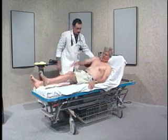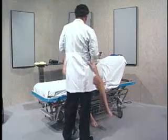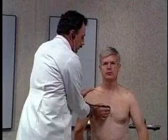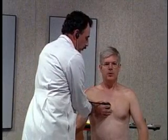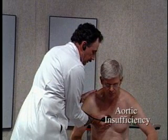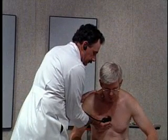I'm now going to have you sit up. Very important part of listening to murmurs is having the patient sit up, particularly for murmurs in the aortic area, particularly aortic insufficiency. I'm going to have you take a deep breath, blow it all the way out, and lean forward. Okay. Take a deep breath, blow it all the way out, and stop breathing. Very good. By having you hold your breath and lean forward, I allow your heart to fall closer to my stethoscope, and being over the aortic area, I'm better able to hear aortic insufficiency.